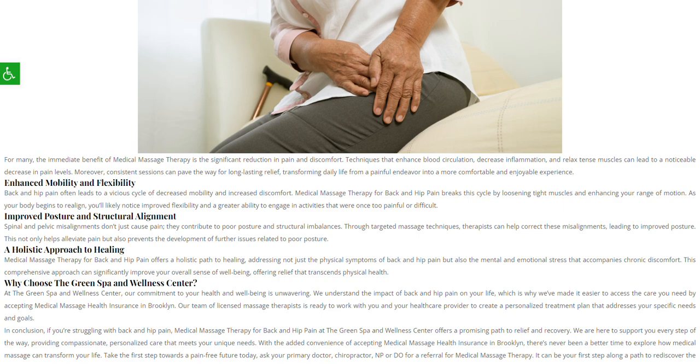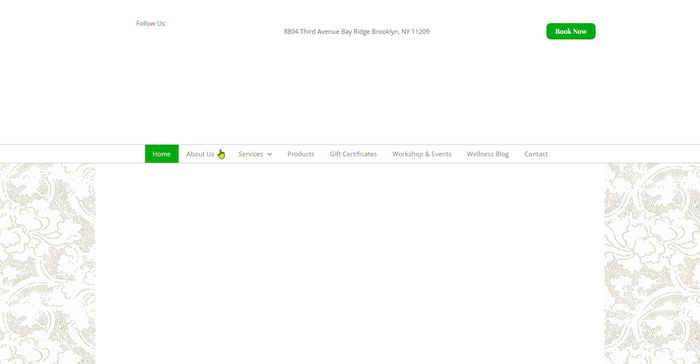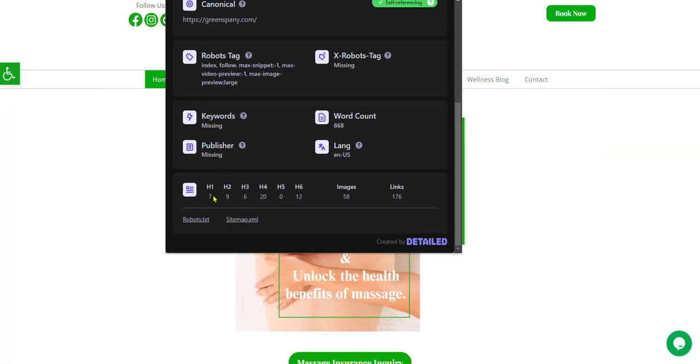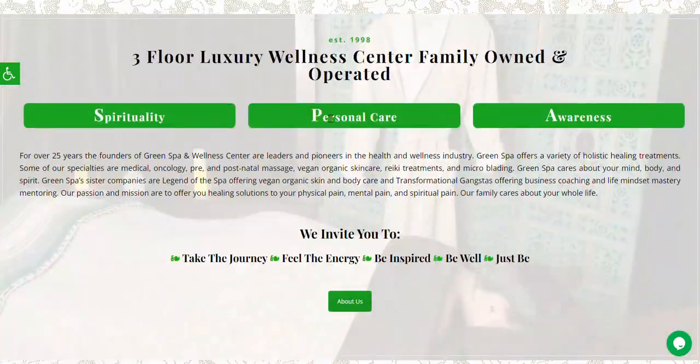Those are the on-page optimizations I would make to make this website stand out. The user interface, making sure we only have one heading tag, one H1 tag on every page, increasing the word count, and just making it flow and look better.